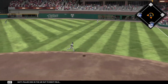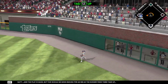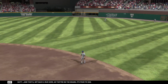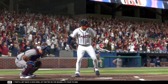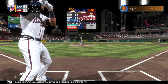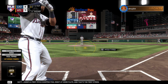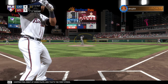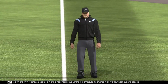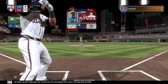Pulled high in the air out to right field. Harper has a read on it. And the play is made, but this should be good enough for an RBI as the runner from third tags up. And they'll get back a run here as they're on the board. It's 4-1. Shortstop. Digging in, Dansby Swanson. Bases empty and 2 gone following the sacrifice fly. Here's a first pitch chopped foul right at home plate, and that's the first strike. Clean slate on the base pass after that sac fly a minute ago, so now's the time to be aggressive with these hitters. Go right after them and try to get out of this inning with only 1 run scored.